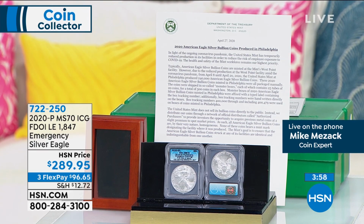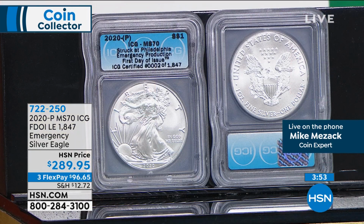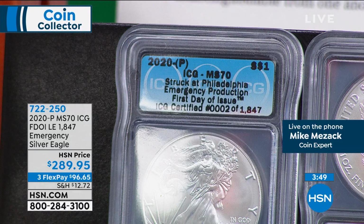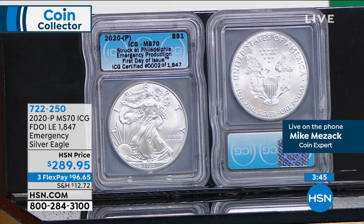Yeah, this is truly spectacular. So here's what happened. The United States government decides to go ahead and make coins, the American Silver Eagle, this year. It's been the most popular Silver Eagle in the history of the United States Mint, no doubt about it, because they're changing the design next year. So they're about 10, 20, 30 million coins behind.